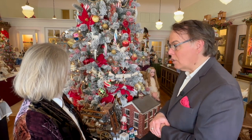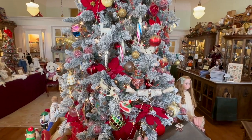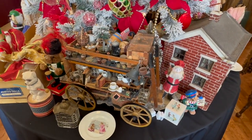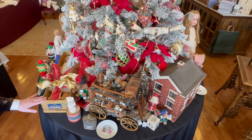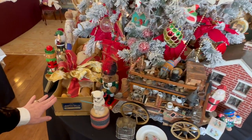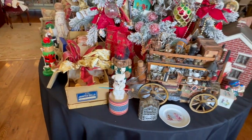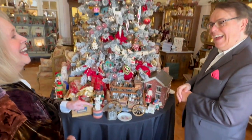What do you want to look at first? Well, we can start with this tree that's right in front of us. And I can see that there are all sorts of toys underneath it that children would have gotten at various times. And I think a doll in a box. You and Mary Senko worked on this tree, didn't you? I helped a little. Mary gave me another job, it's over there.